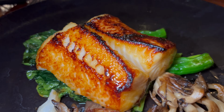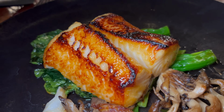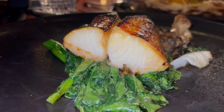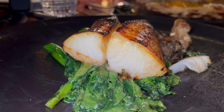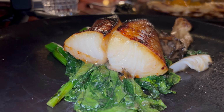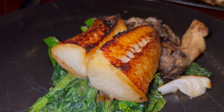Oh, that's very good. Excellent black cod here at Carversteak. This fish has been cooked immaculately. A satisfying crisp to the exterior, a nice skin there, but the fish is so luxuriously flaky. A nice firm texture to this flesh, and such a beautiful mild flavor. Cod is a fatty fish, so you do get a nice richness here, and this misoyaki glaze is so good.